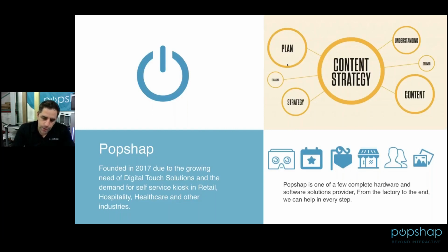Popshap was created as an extension of a software company, and we essentially added a hardware vertical to a software company in 2017. We saw a lot of need from clients that came in and said, well, you do the software for me, now I have to source the hardware and figure out a solution for my trade show, for my permanent installation and whatnot. So we decided to team up with some manufacturers all over the world, but mainly in China, to create that solution on the custom end and line items. So clients can come to us for a full solution from content to design, UI, UX, user engagement, data collection, the hardware and the software.